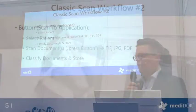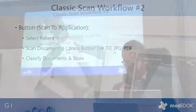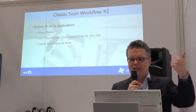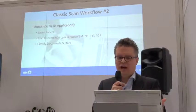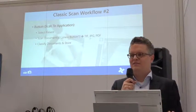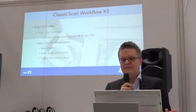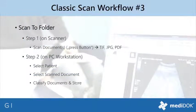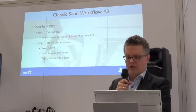The second classic workflow is the buttons. We call it button scanner, scan to application. With mediDOK, you select the patient, you scan the document, it is scanned into the mediDOK application, the document is classified and stored. And last but not least, the classic workflow number 3, scan to folder. The document is scanned to a shared network drive, and then you go to another place and make the classification, select the patient, and store the document.